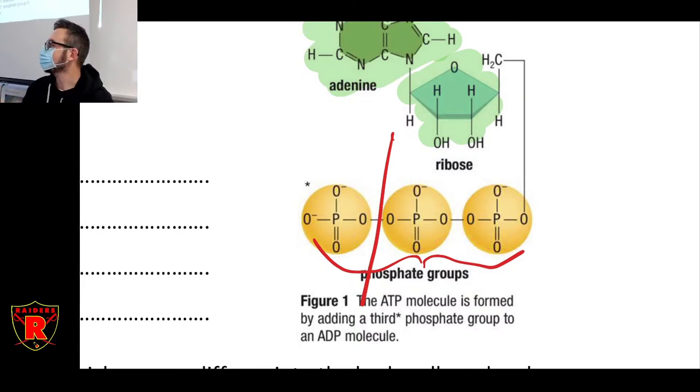And anytime you want to use energy, all of the different parts of your cell, the Golgi, the little proteins in your cell, ribosomes, you name it, what they do is they shave off that third phosphate. And when they do that, it gives them energy to do their task. Okay? So it's all about putting that one last phosphate onto an ADP, adenosine diphosphate, and making it into a triphosphate.